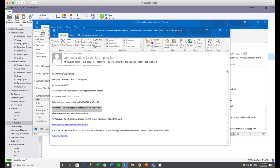Because this workflow could have been submitted for 2 levels, if it was more than 40,000, it's telling us that it didn't require 2 levels because it's less than the 40,000. And Steve is asked to have a look. So he could click here, which would open up his workflow console, just like I showed you previously.